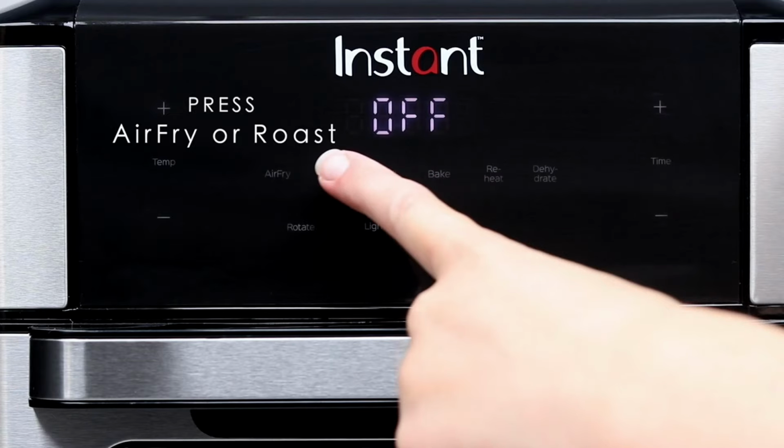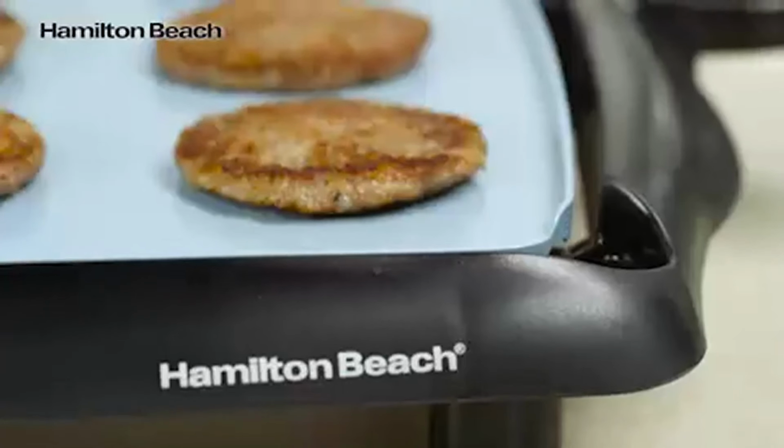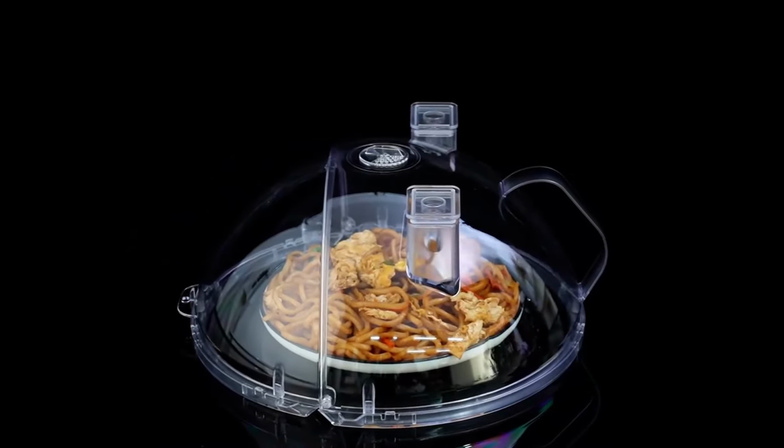Finding a gadget that actually works as promised can feel like striking gold in the kitchen. So here are 10 Amazon finds that truly deliver.